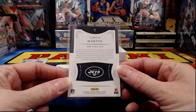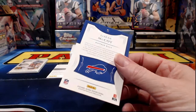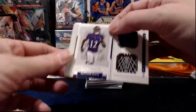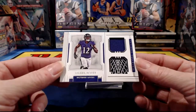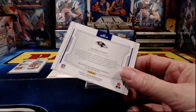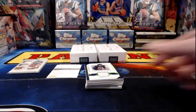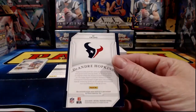To 99, Curtis Martin and the Jets. LeSean McCoy to 50 for the Buffalo Bills. Then we have Jaleel Scott, which I believe you said would definitely come out, and there it is. It's numbered to 99 for the Ravens. So card collector is back to his predicting ways there. Then to 99, you have a relic from Marquise Goodwin and the San Francisco 49ers. DeAndre Hopkins, Texans to 25.